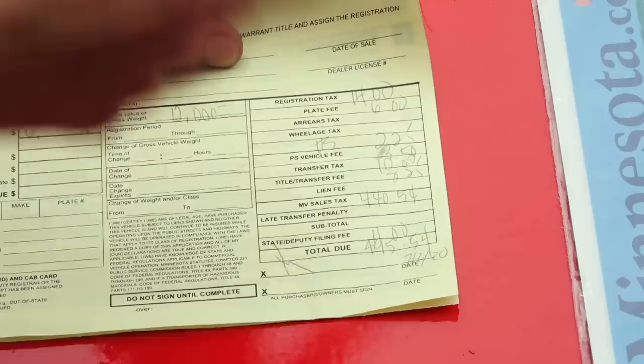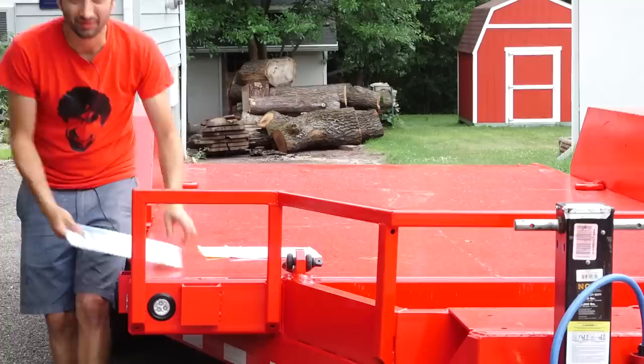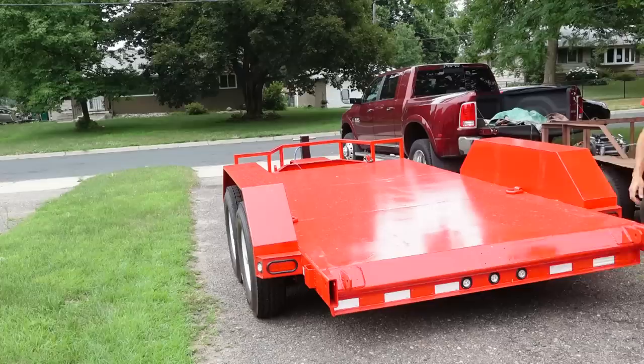So my all-in total was $495.54, so basically another $500. So I'm at $7,250-ish total. So here in Minnesota, they're gonna send you home with your plate on the same day, and your title will come in the mail. And as you can see on here, I'm an F class, which is 12,000 pounds. So I have several small things that I wanna do on the trailer still, and I think I'll do a compilation of those in the future.